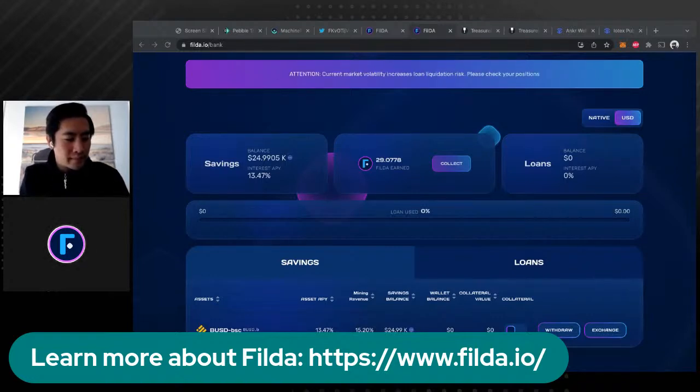Finally, I should probably say that we are looking to distribute some rewards for our early participants to thank them for their contribution and their loyalty. So, the sooner you get in, the more you will be eligible for airdrops down the road in order to reward those people who are joining in.